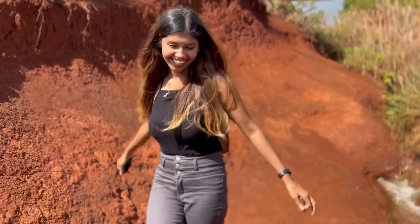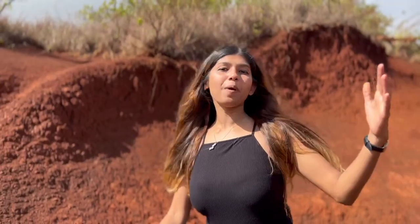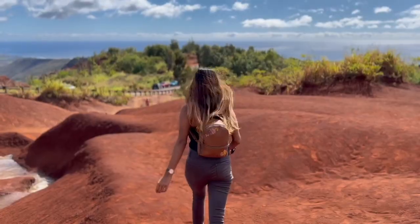That's it, guys. This is your cute little stop at the Red Dirt Waterfall before you make your way to Waimea Canyon.